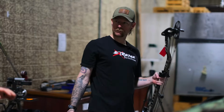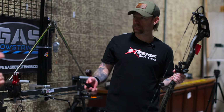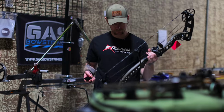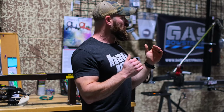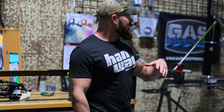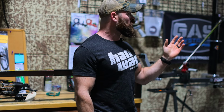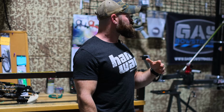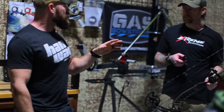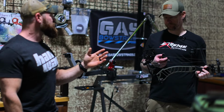Like I said, if you're looking for a longer ATA option, axle-to-axle length, the Ronin really does give you a great option. 34 inches. Draw length from 26 and a half all the way to 30 and a half inches. So it's going to fit a lot of different people. And then it's got all the different draw weight options from 50 to 70 pounds.